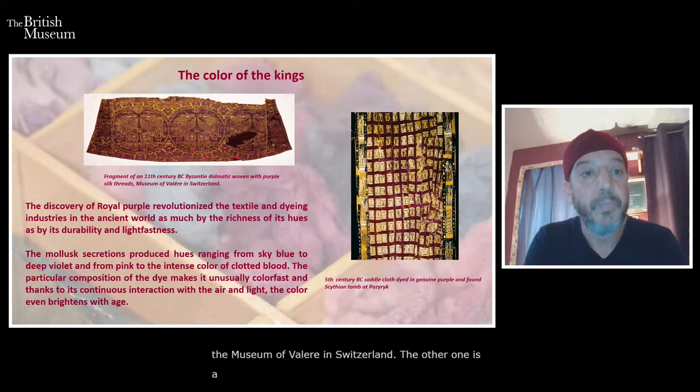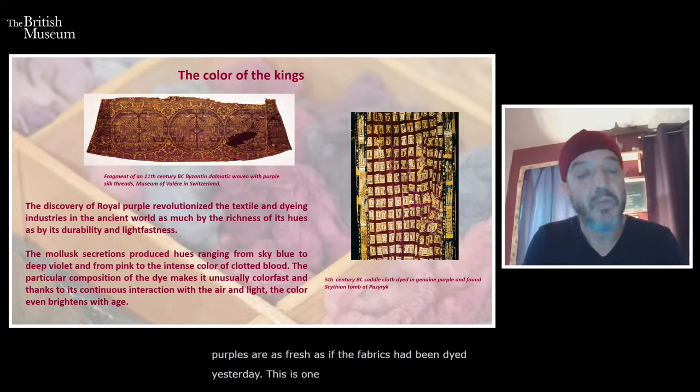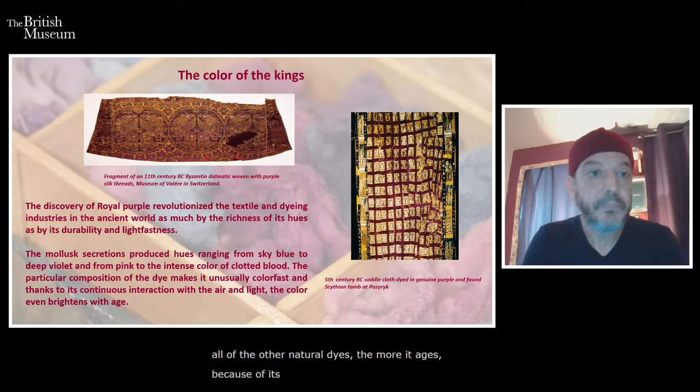And as you can see, the purples are as fresh as if the fabrics have been dyed yesterday. And this is one of the most distinctive characteristics of Tyrian purple, that in contrast with all of the other natural dyes, because of its very complex chemical composition, the more it ages, the more vibrant it becomes, because it continues to react with the elements forever.